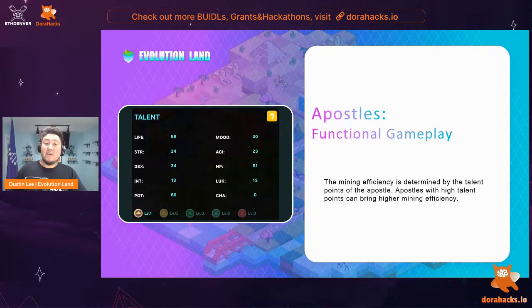There is also the functionality of the gameplay. Mining efficiency is determined by the talent points of the apostle. If apostles have higher talents, they can have better results when it comes to PvE and PvP, which is going to be introduced very soon.